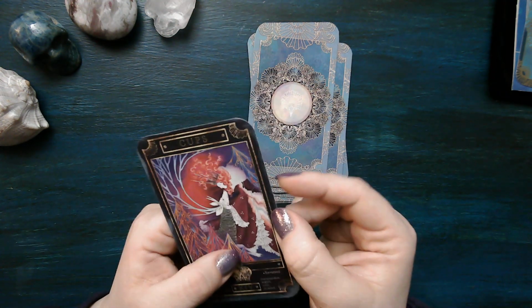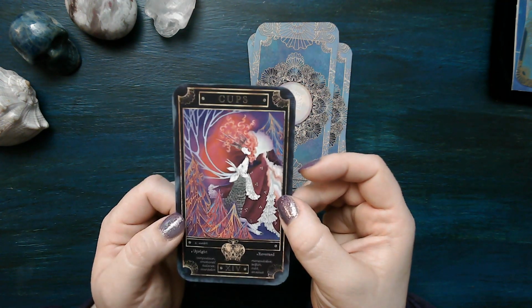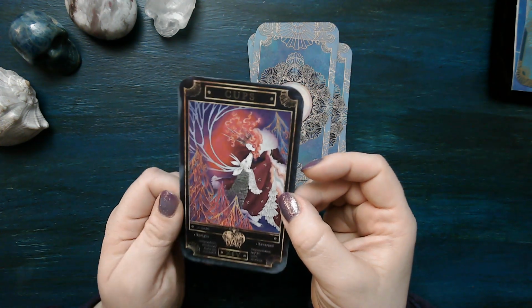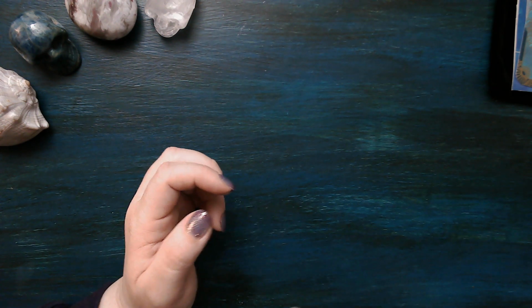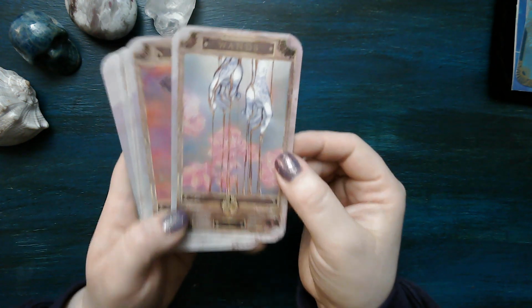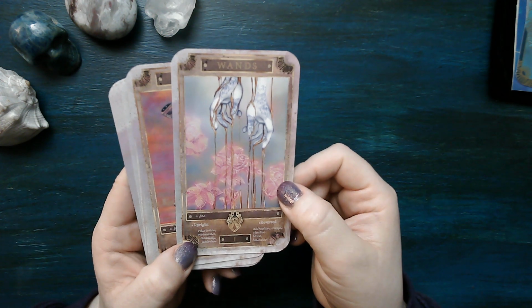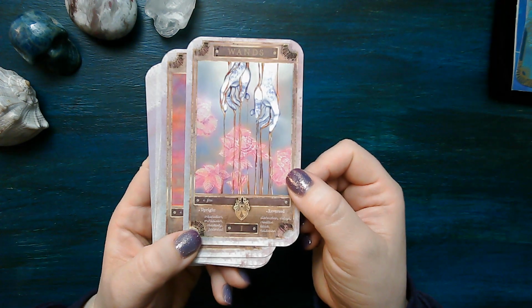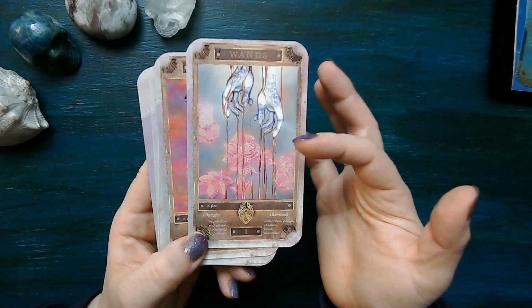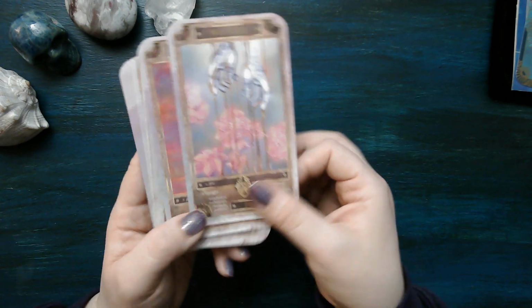I haven't had time to really analyze every card, but I don't see a lot here to associate with cups, but I will keep looking. And for the last suit, we have the wands. This is an interesting one. So the meanings for this one are inspiration, enthusiasm, creativity, and potential. And it almost looks like honey dripping off the hands to me. Very interesting.